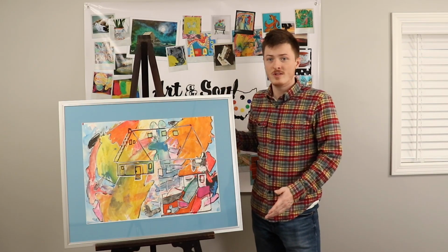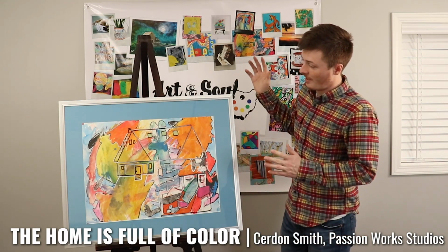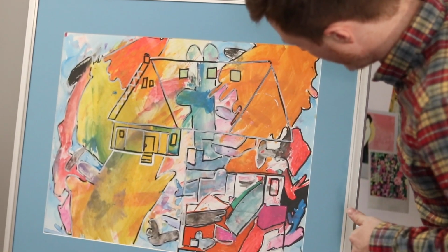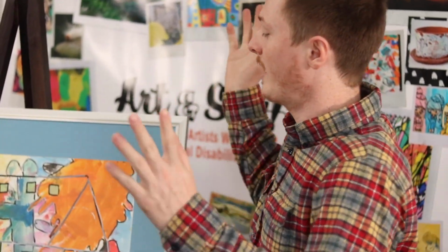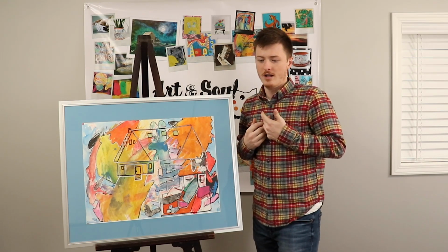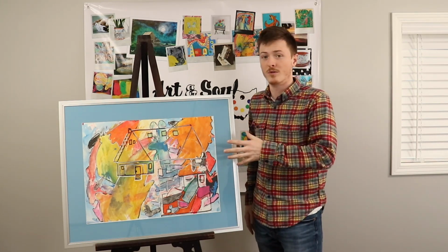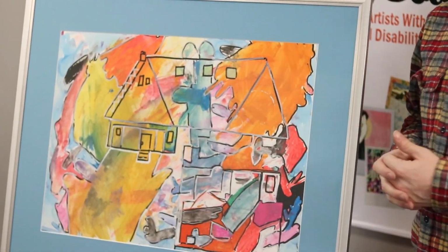This is The Home is Full of Color by Sir Don Smith from Passionworks Studios. This is just a really awesome use of color. It's watercolor and pen on paper, and I think it looks like some kind of color explosion just shooting out from the house. It's really cool. This makes me personally think of how your home is sometimes full of excitement and joy and warmth when you go home. There's a lot of warm colors here. So this just kind of reminds me of why it's awesome to go home sometimes.